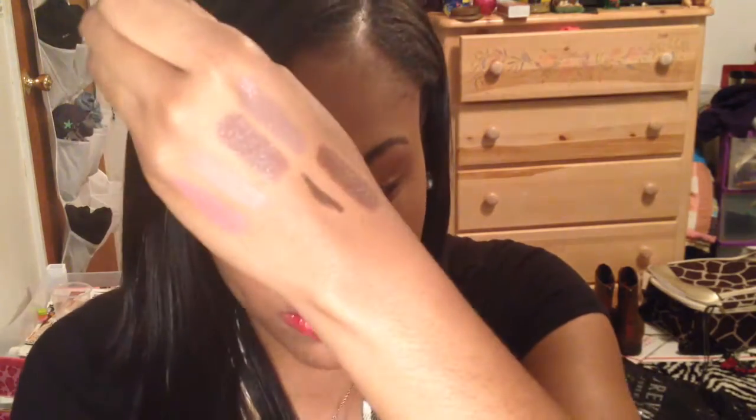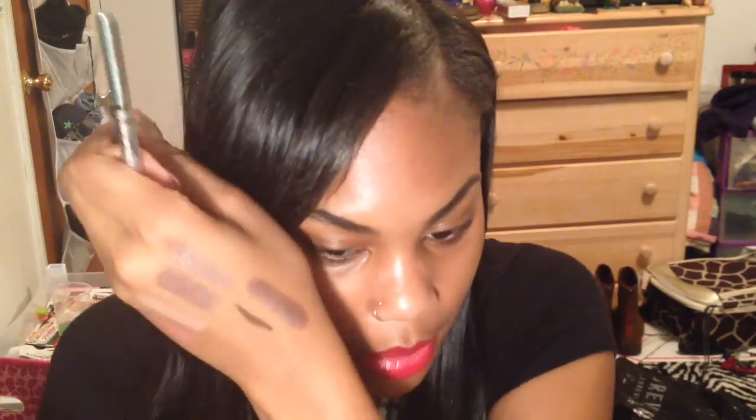So I use these for my eyebrows. So if you want to know how I do my eyebrows, I just use these pencils. As you can tell, they really match my eyebrows. So I got three of those, and they're $1 each.